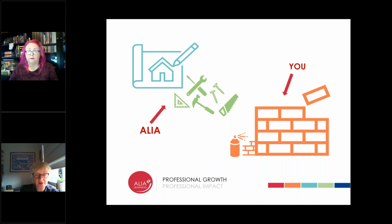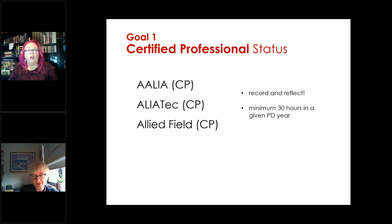So when you sign up for the ALIA PD scheme, you are given two goals. The first goal is to achieve certified professional status, and you do this by participating in and then logging and reflecting on a minimum of 30 hours of PD across a 12-month period. And to acknowledge this achievement as evidence of the commitment that you've made to your ongoing professional development, you are then eligible to use the special post nominals that are there on the screen.